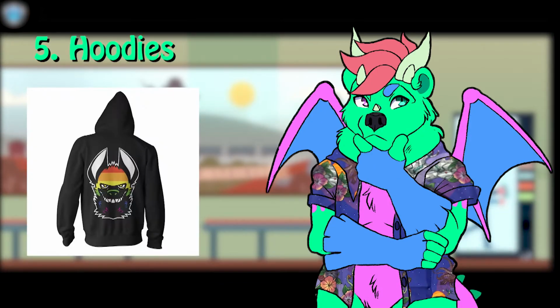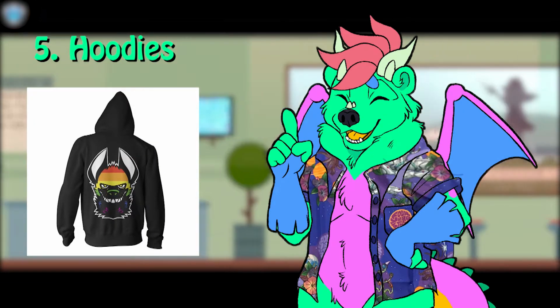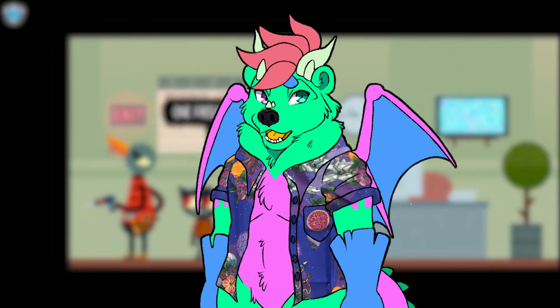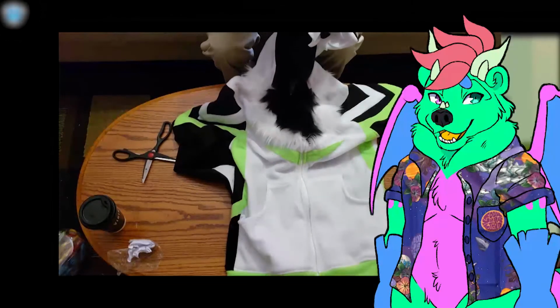Number five, hoodies. It could be animals, you could have your Sona, it could have ones with ears. Those are starting to get really big on the rise. I know that Lemon Brat, a very big company, does make Fursona hoodies, and those are really big.